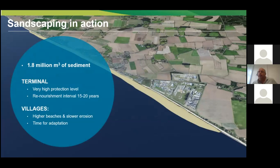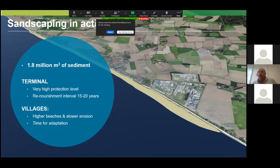It was between 1.5 and 1.8 million cubic meters of sands and gravels, which would be dredged from licensed dredged areas offshore. And for the terminal itself, it would provide a high protection level and potentially wouldn't need re-nourishment for 15 to 20 years. Obviously that is subject to the weather conditions and how the coastal process is modified over the next few years.